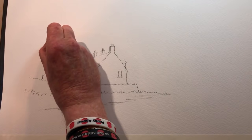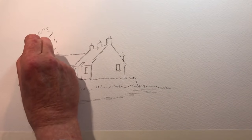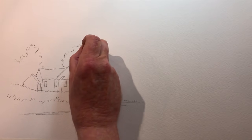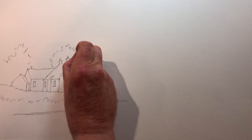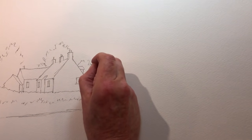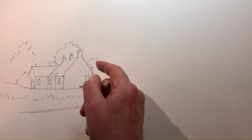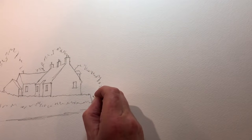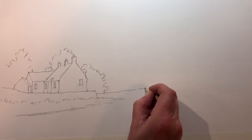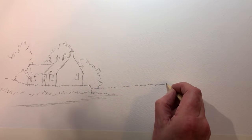Now what I've got is a load of trees. There's one. Got another one behind here. And we've got one behind here. And that tree there, behind the building, is actually behind the other hedge that comes out here. Which, you notice, I'm coming ever so slightly upwards as I'm coming out of the painting.